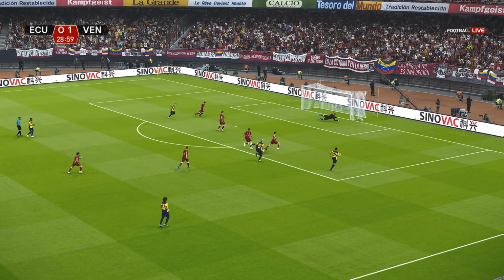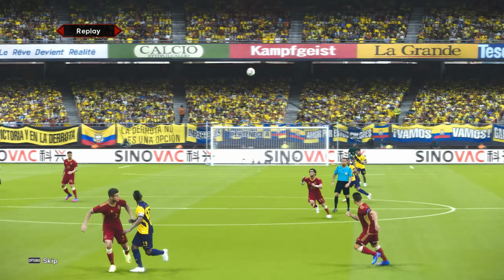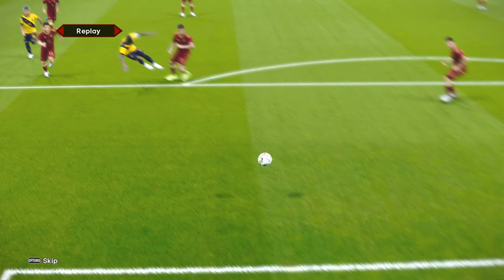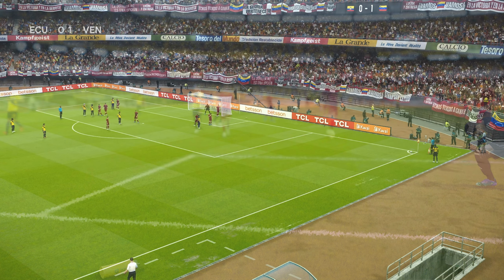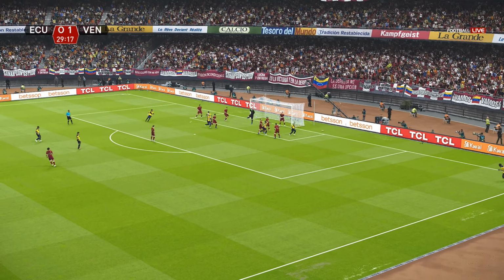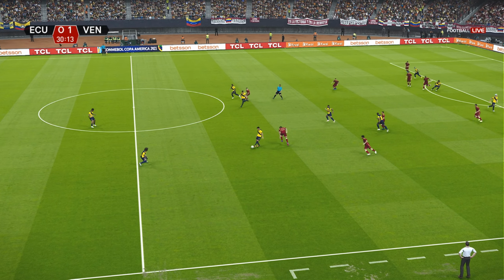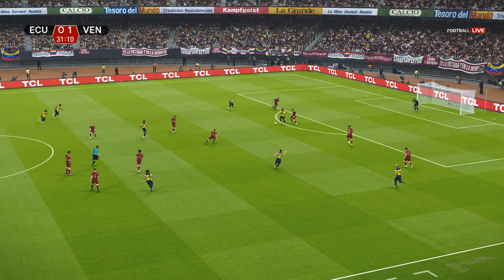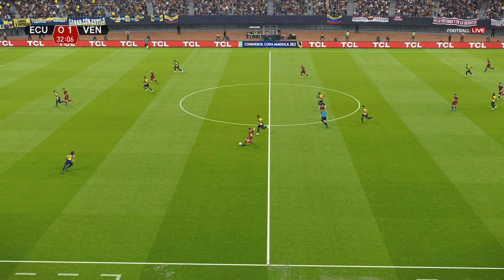And here's Valencia! Oh, fine stop from the keeper. Well, that was high-class goalkeeping there to back up his high-class wage. Punched away. They can spring out of defence. And here's Valencia. Well, that was well positioned and well pitched. They can't hurt with their backs to goal.